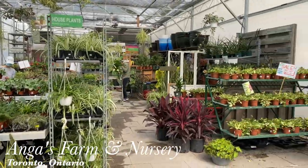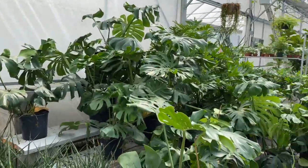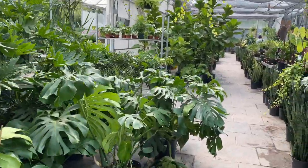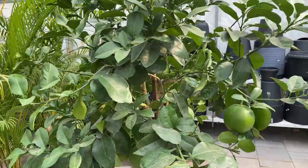All right, guys, so we're here at Anga's Nursery. They've got some really awesome stuff, so I just wanted to show you guys around. We'll start over here with some of the larger plants. I don't even know where to start. There's so much here today.